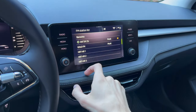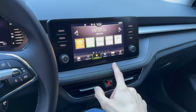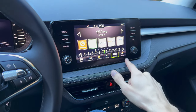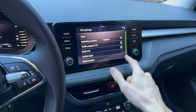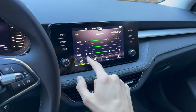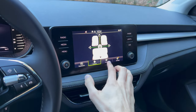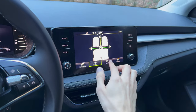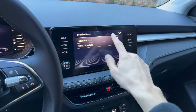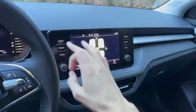If you want more quality sound, you can have station lists here, FM, Bluetooth, stuff like that, and station logs details here. I'm going to try to be brief here, and the sound settings are here, so you can play with those. You can play with the position. I think the other car had only for the front, volume for the announcements and so on, and then these settings here for the tones and the clicks if you want that, but I think it's cooler without that.